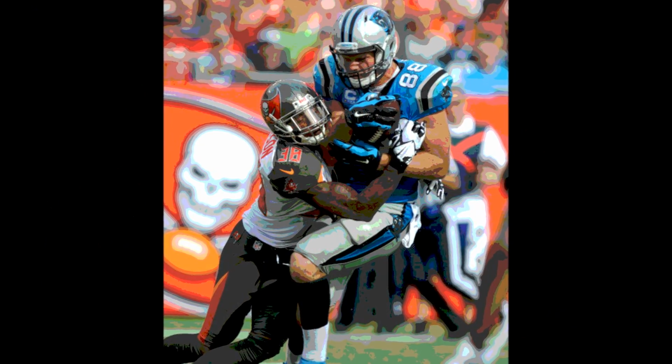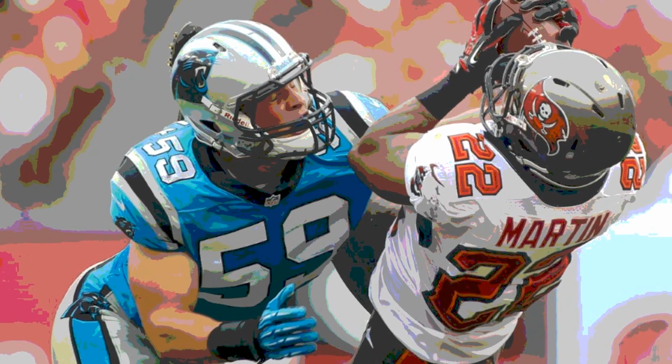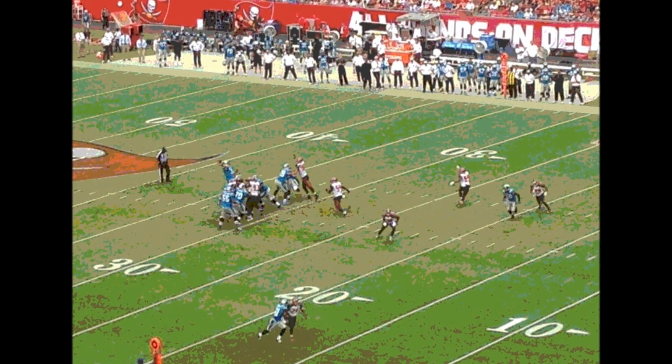The Bucs had one last chance, but the Panthers would hold them, and the game came to a close moments later with the score 20-14. The Panthers hold on to win, even without Cam Newton.